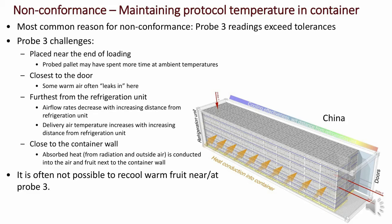And the problem here, and this is the probe that seems to cause the most problems, is that it's close to the door, so there's sometimes warm air coming in the gaps of the door, warming that region. It's furthest from the refrigeration unit, so your airflow rates are lower, and the air has already had a chance to increase in temperature before it reaches that probe. And it's again close to the container wall. I've shown some arrows on the side to show the heat being conducted through this wall into the cartons, into the fruit. So there are a lot of factors playing against probe 3. And the reality is, if probe 3 is not on temperature, it's very often not possible to recool it without drastic measures.